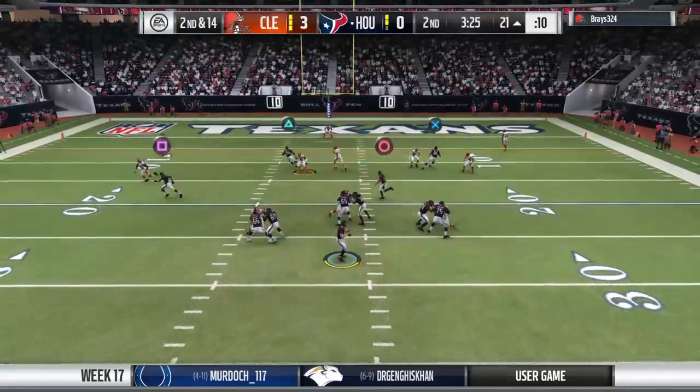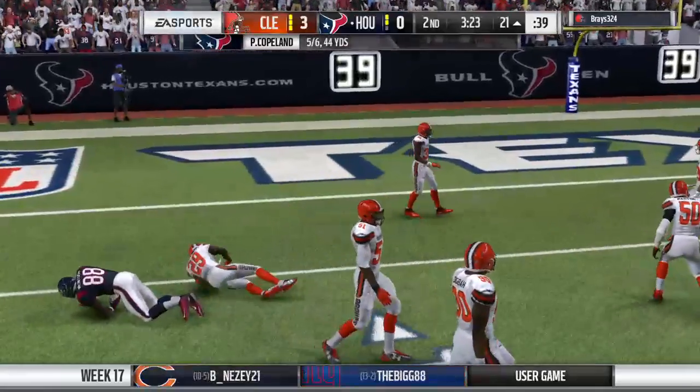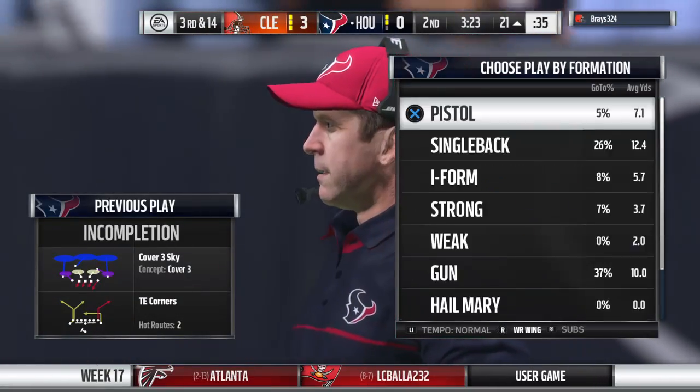They'll look to throw. And incomplete there. A nice hit jars the ball free and brings up 3rd down.